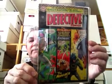More Detective Comics. We've got a couple copies of this. I love this cover because you hardly ever see this. Joe Kubert on Batman. Detective Comics 350.